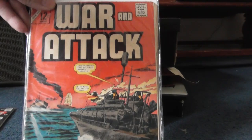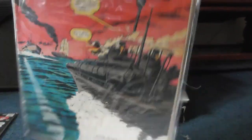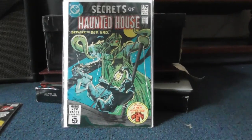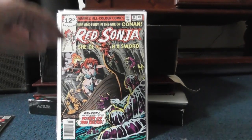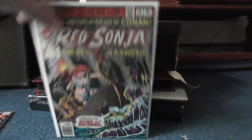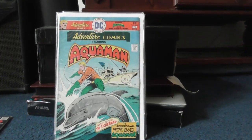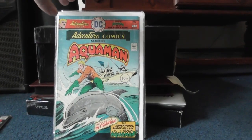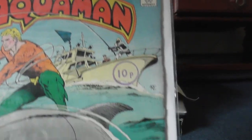We've got an old Chinese junk, and you've got boats fighting each other. Here we've got the Sea Hag, and there's a little tiny boat there that she's attacking. Red Sonja aboard a little boat. Conan on board a little boat. There's Aquaman on board a dolphin with a boat in the background. The Fisherman, the sensational supervillain out to hunt Aquaman.